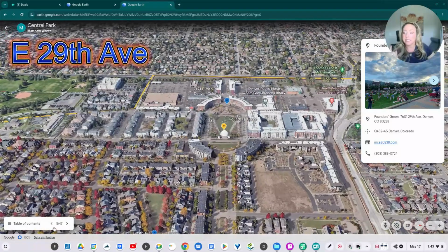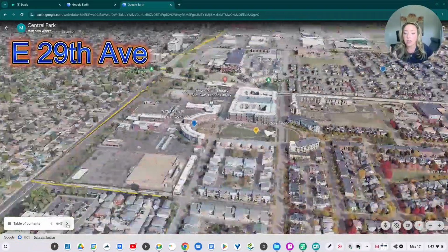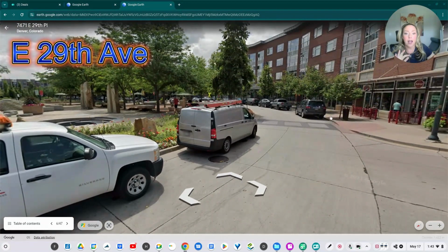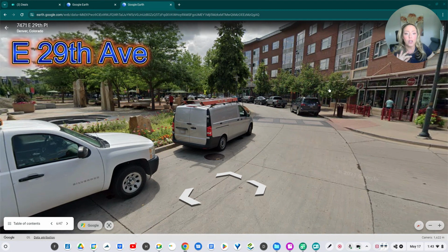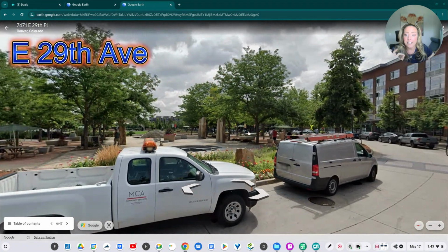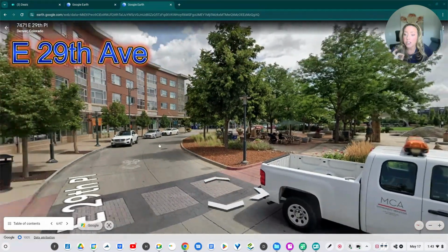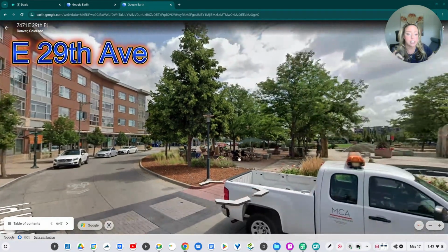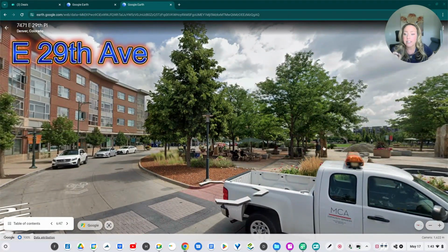I'm going to zoom in a little bit more so you can get a sense of it. As you can see, it was an oval. And then there's condos up here that you can purchase, but right down all around there are restaurants and shops. So you can literally just come on down, get breakfast, get lunch, go see a concert in the park. It's just a really cool place to live.